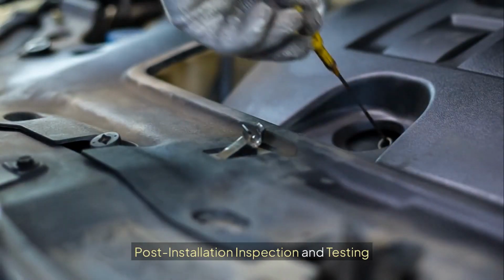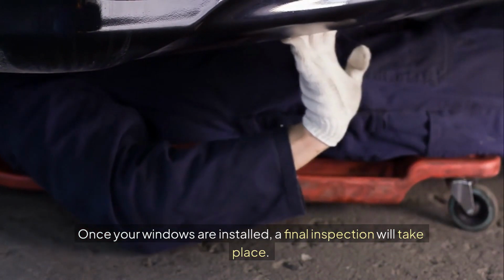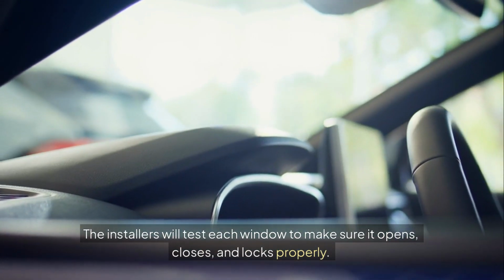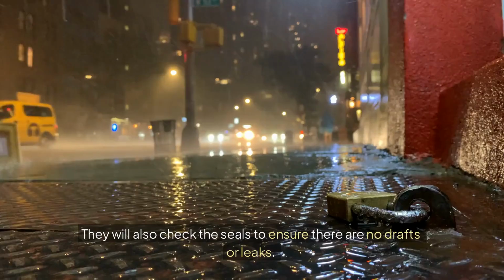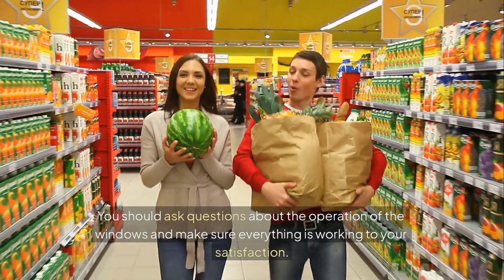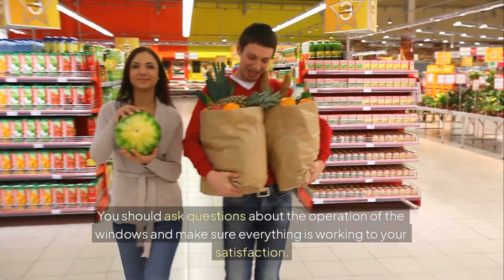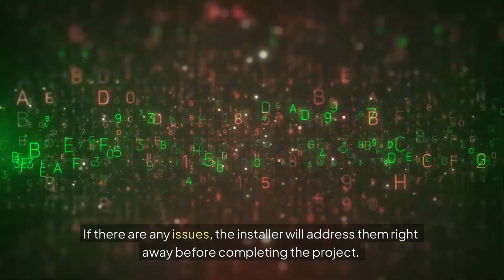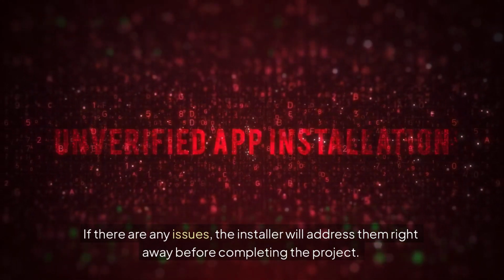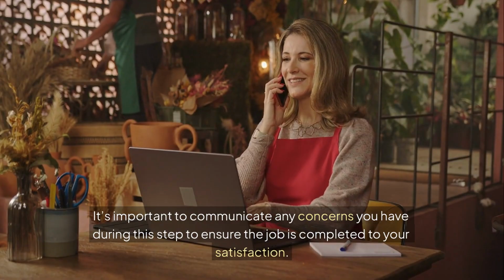Post-installation inspection and testing. Once your windows are installed, a final inspection will take place. The installers will test each window to make sure it opens, closes, and locks properly. They will also check the seals to ensure there are no drafts or leaks. You should ask questions about the operation of the windows and make sure everything is working to your satisfaction. If there are any issues, the installer will address them right away before completing the project. It's important to communicate any concerns you have during this step to ensure the job is completed to your satisfaction.